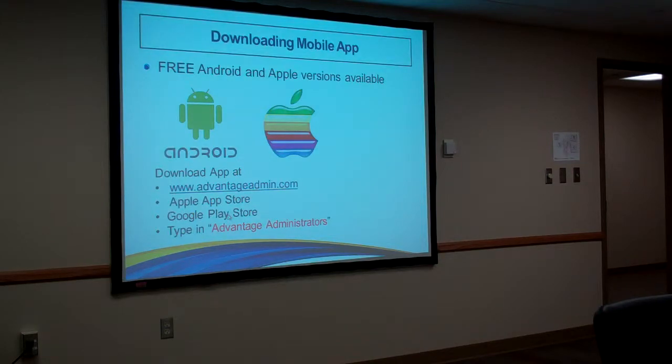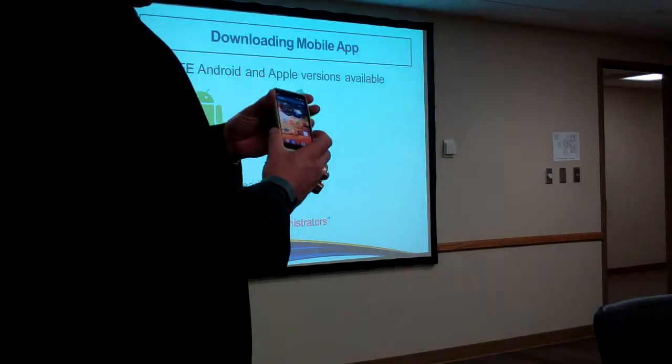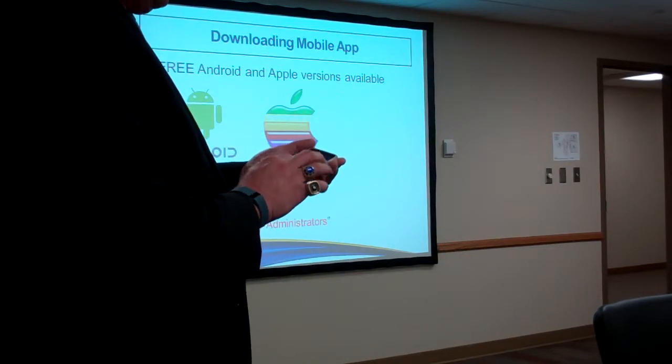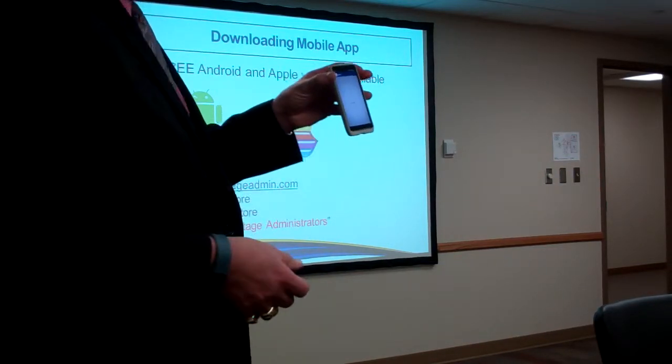Okay, those are free apps. You can get it at Google Play or at the App Store at Apple. It's good for Android phones or Apple phones. I happen to have an Android here, but it shows up as a little icon. It says One Plan. Just click on it. You can tell them what PIN number you want to use, and it will pull up your accounts.